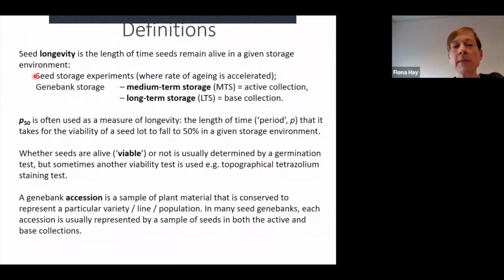First is experimental storage, and this is where the rate of aging of the seeds is accelerated. And then I'll be talking quite a lot about storage in the gene bank. That might be in medium-term storage, and that's where a gene bank usually has the active collection. So this is the collection from which the seeds are distributed. And then there's also long-term storage, and this is where we have the base collection, and this is for long-term conservation.